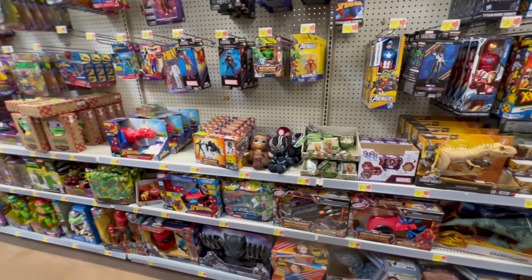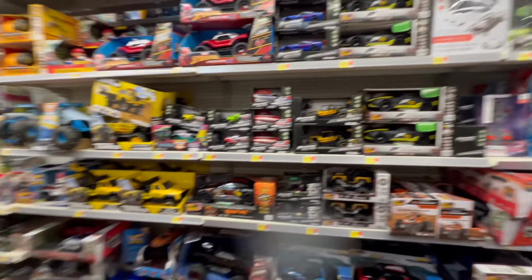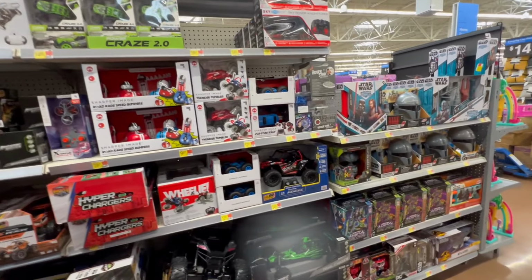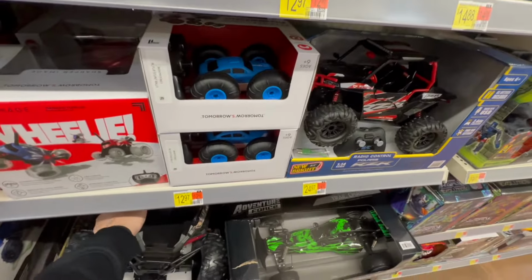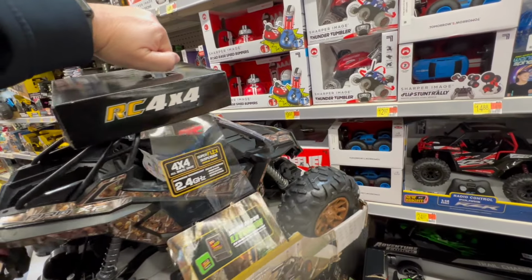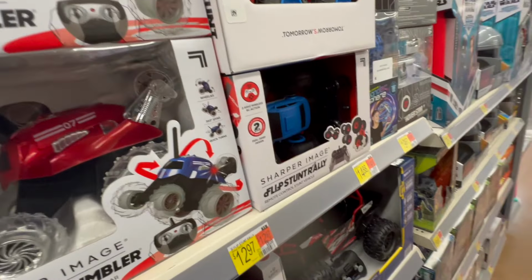All right. Let's see what we got over here for cars. Do they scale? I've already got enough stuff on my desk. Come on, man. Dude. I'm gonna stop collecting these things. Oh, what is this one? Holy moly. Look at this thing. Sheesh. All right. We'll head over to the next aisle, see what's over there.